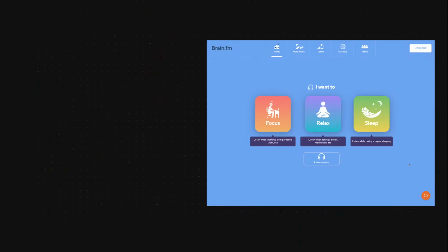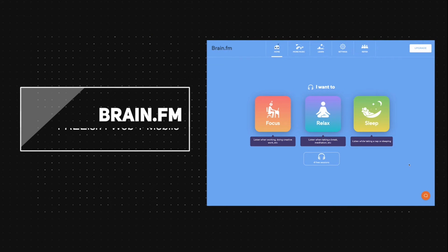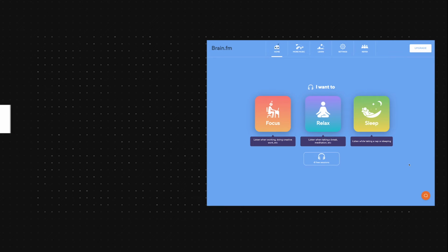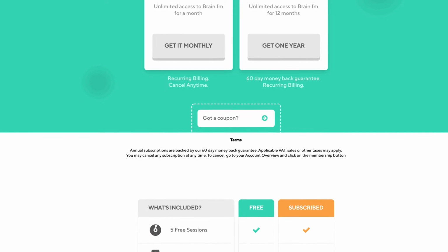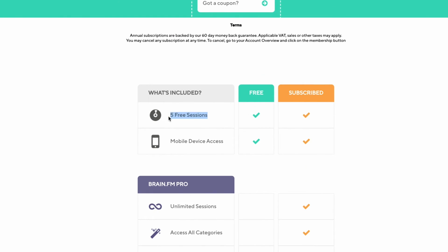Next up, we have Brain.fm, and this is one of the most popular background music apps out there because there's just so many options and the quality of music is really high. Now, this is mostly a premium app. You do get 5 free sessions if you want to just test it out.